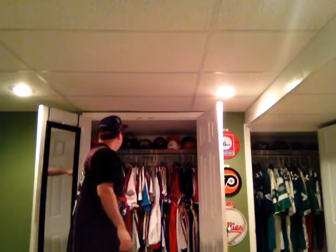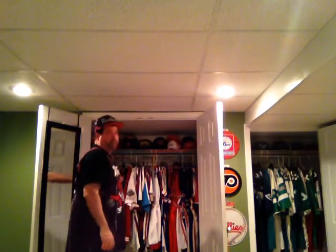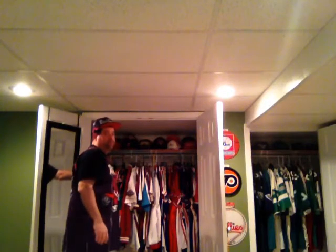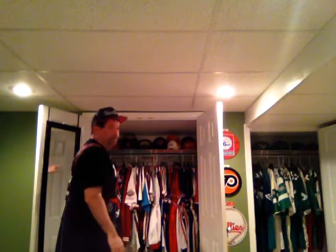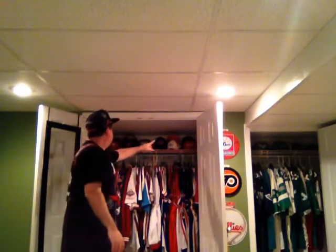And then I got the Philadelphia Firebirds. I got the Philadelphia Phantoms, and then I got all the Philadelphia Flyers jerseys. I still have to put some more of those in there too, so it's not complete, but I'm getting there. So I have basically these closets filled with the Philly sports. And I got hats up top.